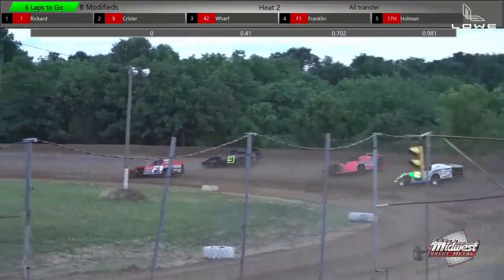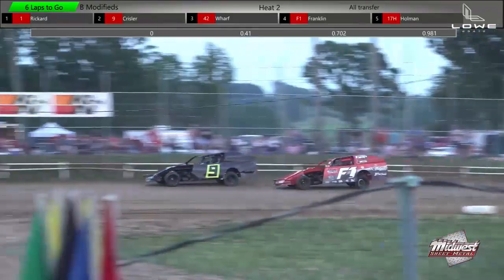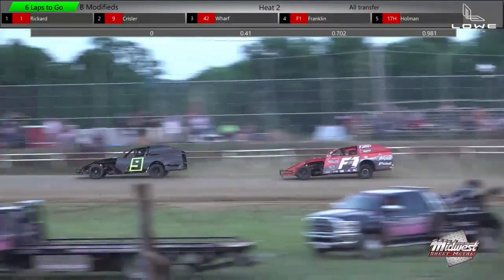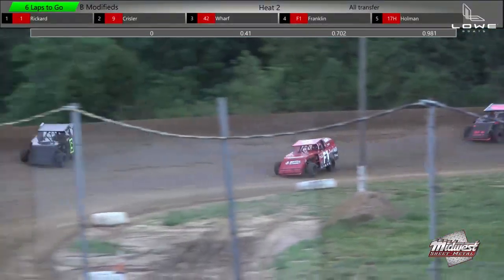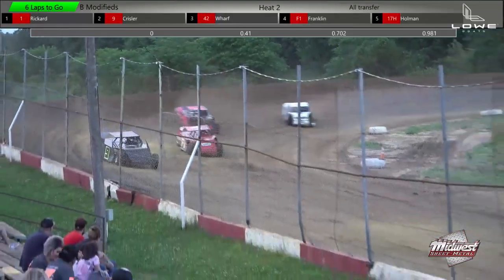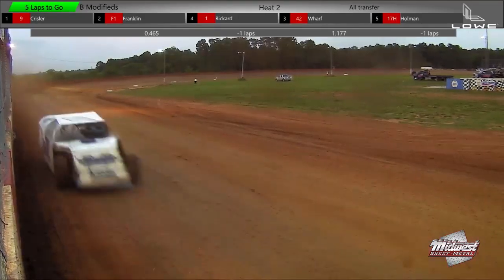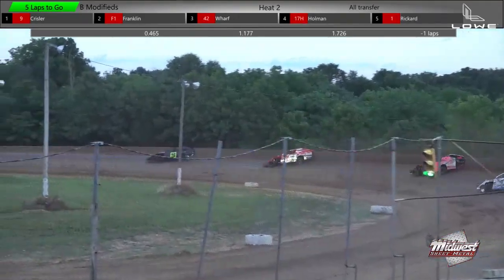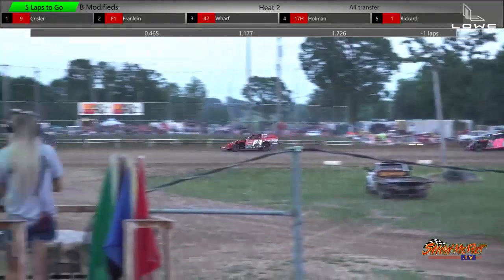Franklin looking to the bottom side of the 9 machine as they go through 1 and 2. 9 with the advantage on the outside. F1 hits that lap car, falls behind. Chrysler with the lead on that top side, coming around the lead lap number 3. F1 of Franklin tucks back in. Chrysler out front by an advantage of 0.465.